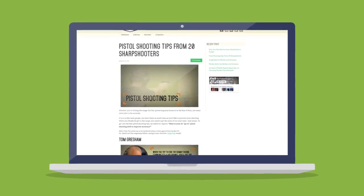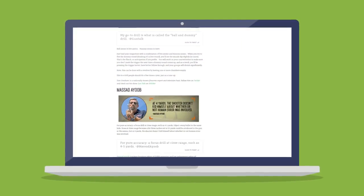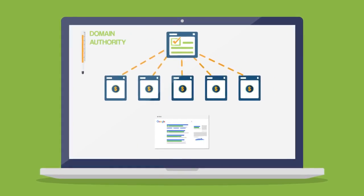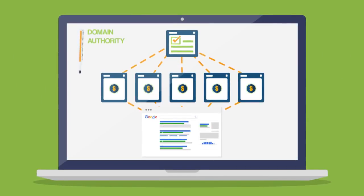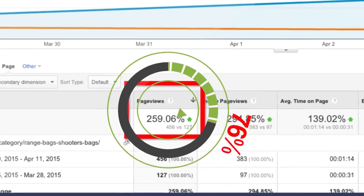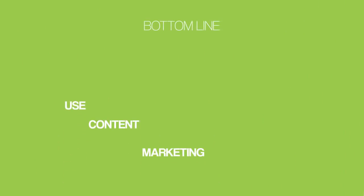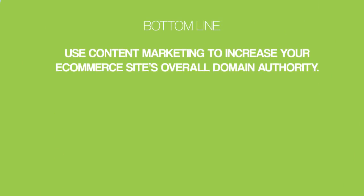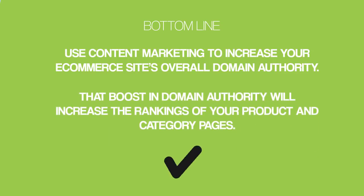For example, when Darren first launched TopSpecUS, he created a high-value roundup post called Pistol Shooting Tips from 20 Sharpshooters. And because this post attracted quality backlinks, it increased his site's domain authority, which boosted the rankings of one of his important category pages, heavy-duty bags, by 259%. The bottom line, use content marketing to increase your e-commerce site's overall domain authority. That boost in domain authority will increase the rankings of your product and category pages.